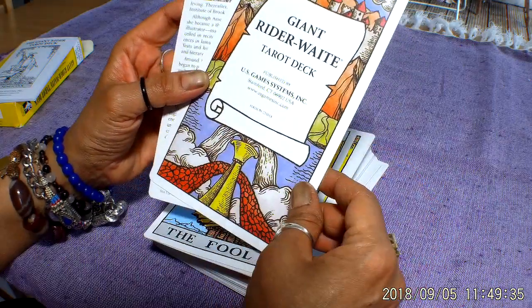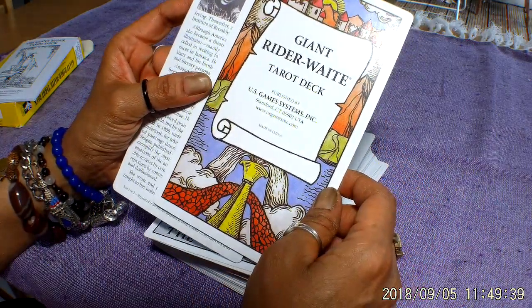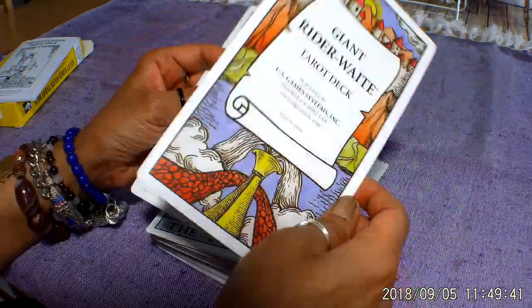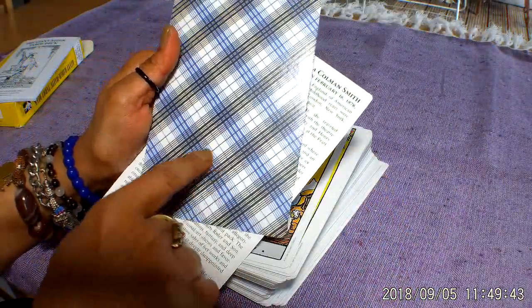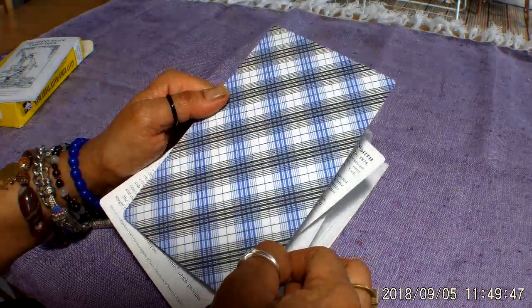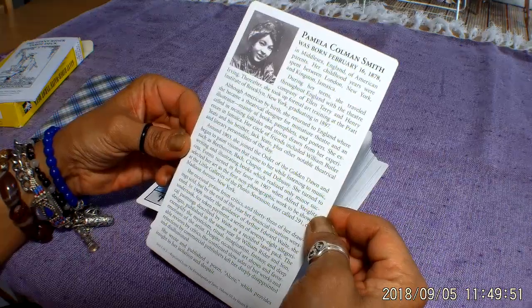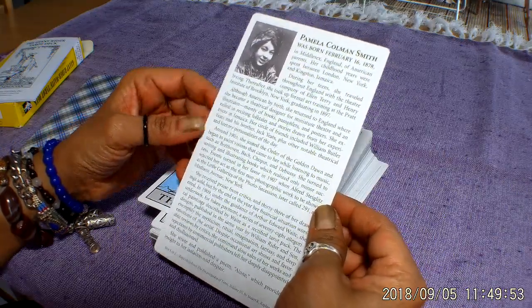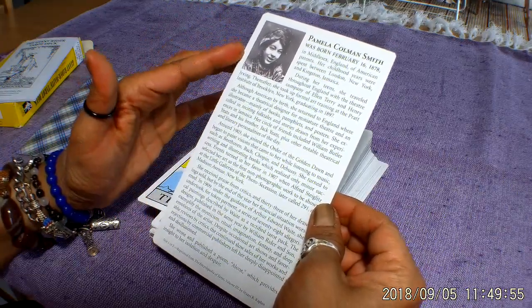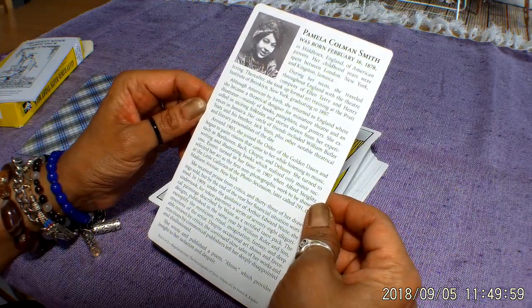So the deck comes with a nice little card that tells you what the deck is about, and that it's the US Games System. It's got a nice little backing, a tartan kind of blue and black and grey tartan backing. And it comes with a little card about Pamela Coleman Smith. She's brilliant because she painted all 78 cards within 6 months, and brilliantly done, I would think.